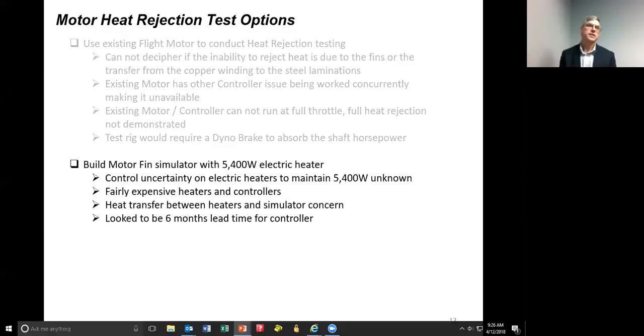So then I thought about, well, let's go to a motor fin simulator where I put an electric heater inside a simulator of the electric motor to dump the heat in and then test getting the heat back out. That became fairly expensive because 5,400 watts is a fair amount of heat, and I had many issues knowing, in the same vein of putting the heat into this motor simulator, it was going to be difficult. And it looked like about a 6-month lead time to get the controller and all the hardware that goes with the electric heaters to do this test.